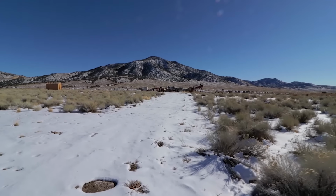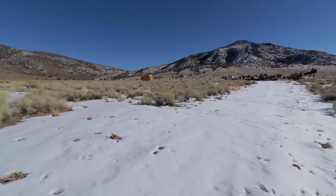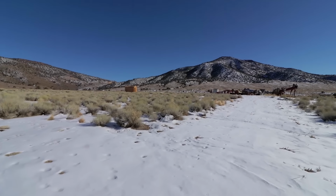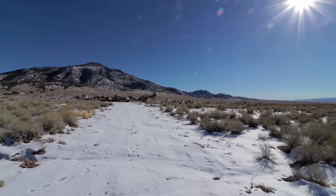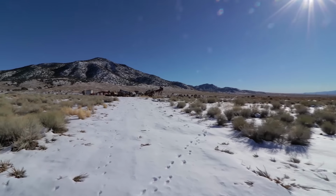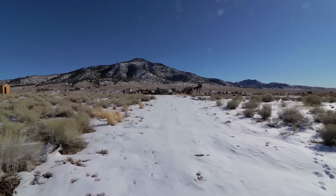All right guys, we bailed out of there because it smelled really bad and there were leaking chemicals. So we weren't gonna stick around in there. We had to take off. I wanted to check out these cool trucks over here. These cool old trucks. Let's go see them.